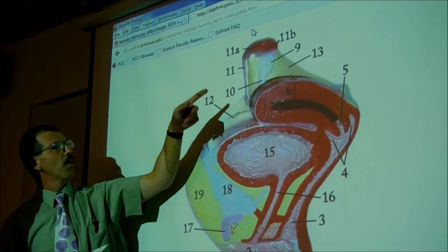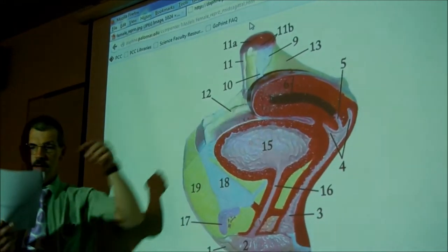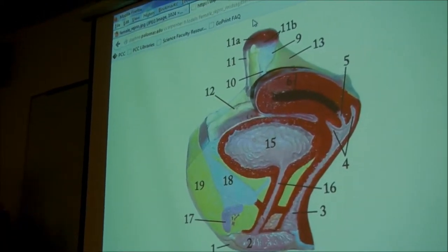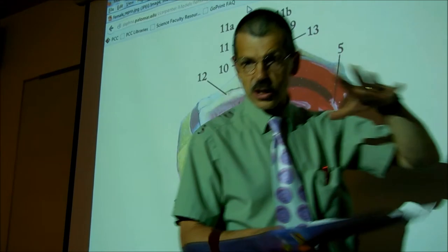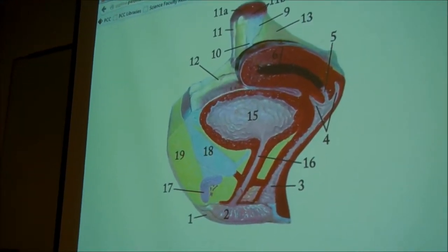And this model doesn't show it well, but there's actually a little membrane wrapped around the back of the ovary. How would you say middle of the ovary? Mesovarian. So the broad ligament has three chunks: mesometrium, mesosalpinx, mesovarian. If you look in your lab manual, they do a very good job of labeling those. Make sure you know the three parts of a broad ligament.